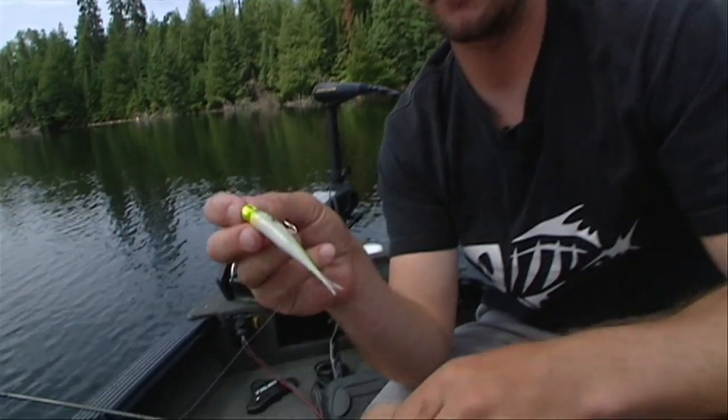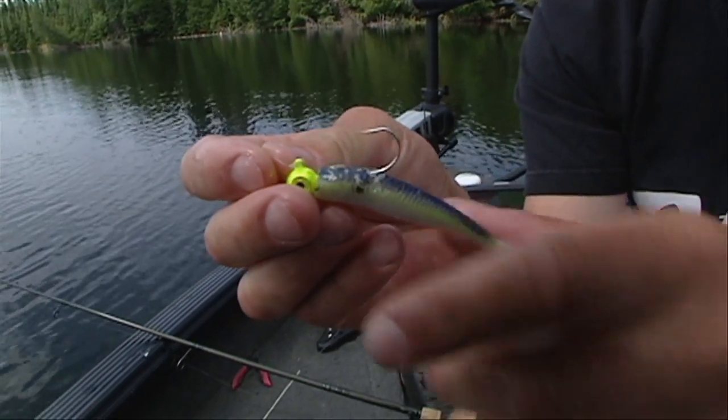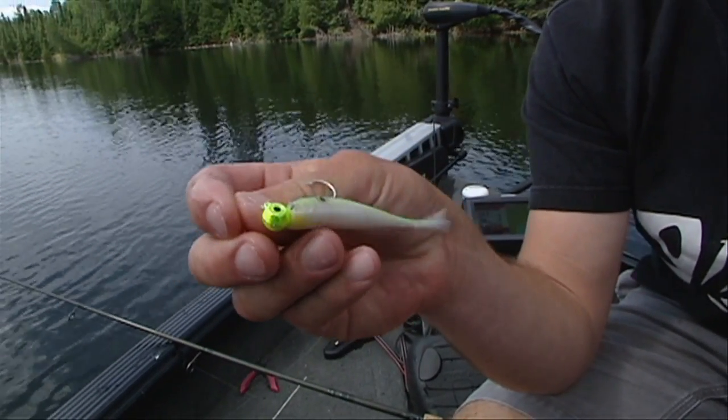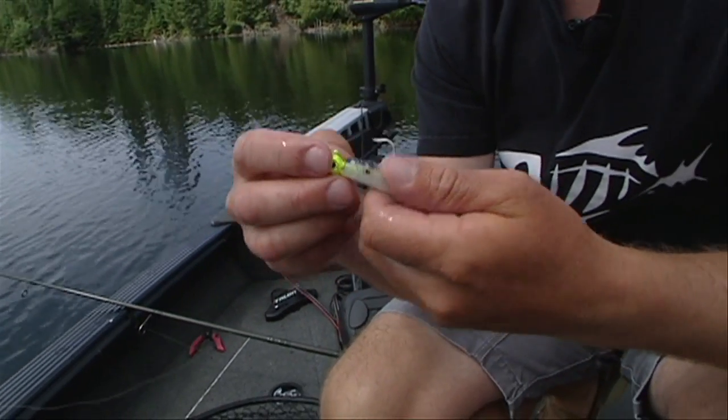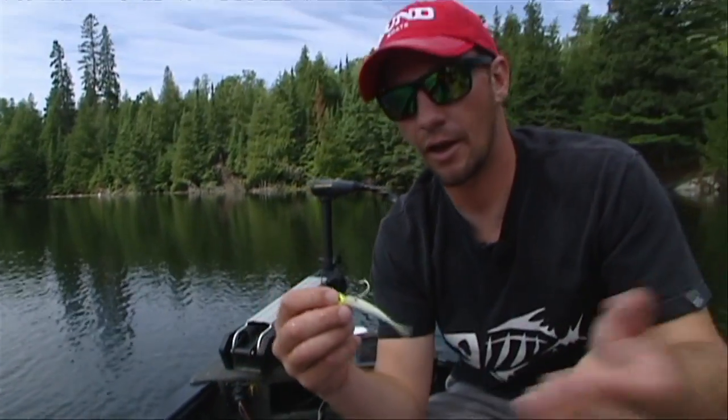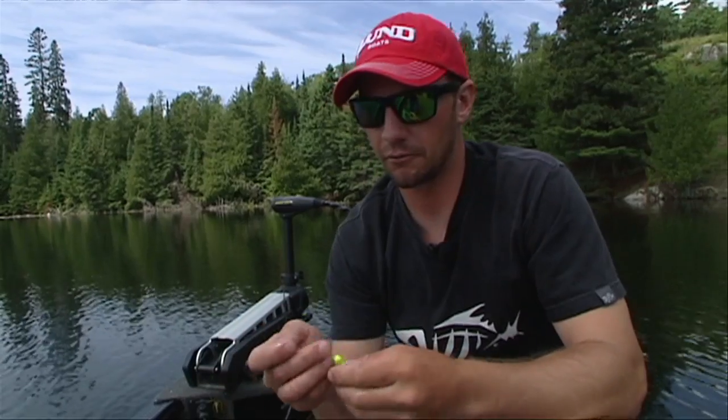Since we're snap jigging and ripping that bait, you definitely want to get yourself some crazy glue and glue those baits on, because they'll stay on there a lot better and not slide down your hook, and then you're not constantly having to fix it and straighten it back out again. So I'm gonna get a new one of these out and show you how I glue them on there and rig them up.